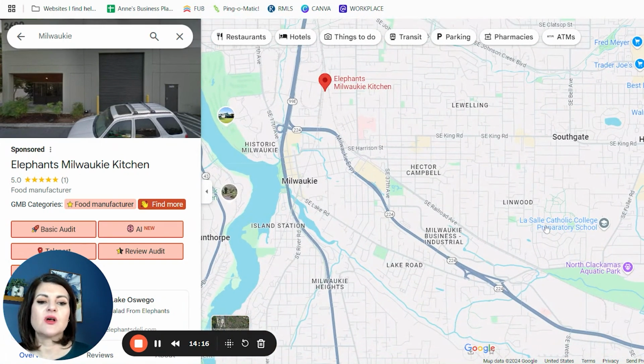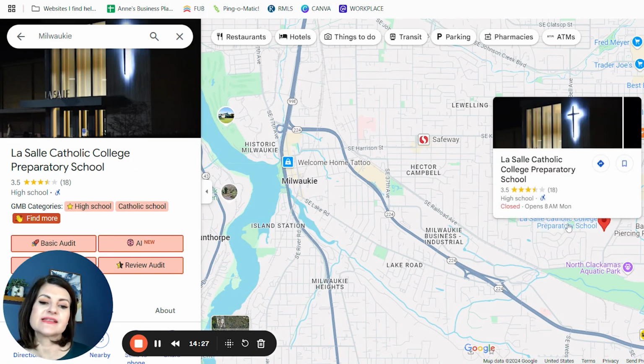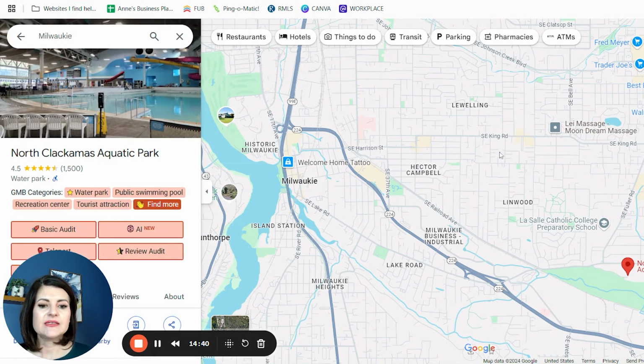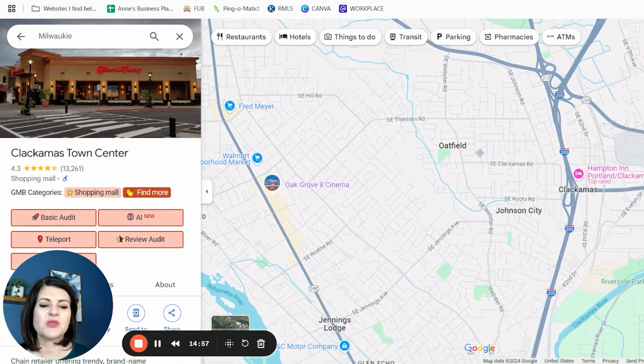There's also a private school called LaSalle Catholic Prep School here. They are really good at sports, by the way. They usually kick a lot of people's butts. And it's a high school, by the way, LaSalle. It's a Catholic high school on the east side, very well known, great school. They've got North Clackamas Aquatic Park over here. And like I mentioned, you're really close to Clackamas Town Center, which is right here off the freeway. So really close to get to that, where they have a ton of restaurants. It's a massive mall. So that is the general overview of Milwaukee.